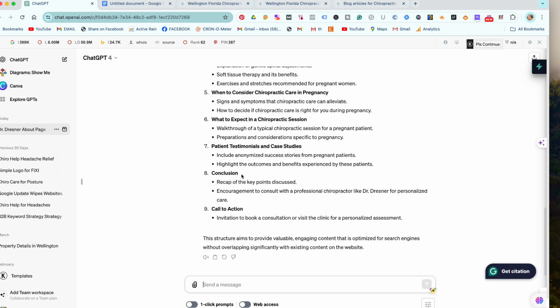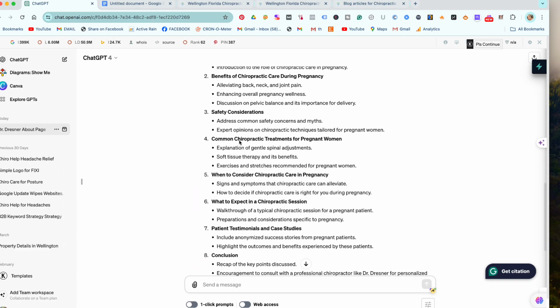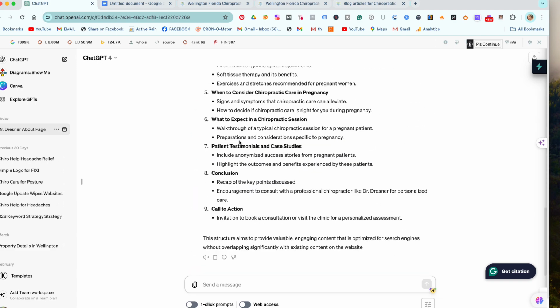I don't ever use conclusions, so I'm not going to worry about that with AI because I don't want it to confuse it and rewrite another outline. So I'm just going to leave the conclusion there. I could have put that up here in the instructions, but it's not a big deal. I can just delete that when I'm typing. And then the call to action, of course, we're going to do our own call to action because we already have structured call to actions that we're going to implement.